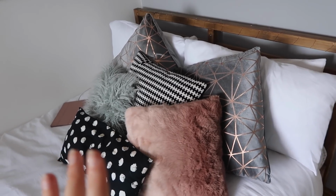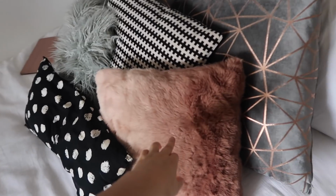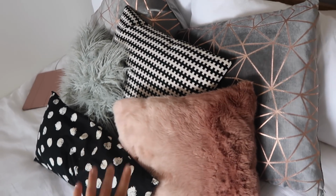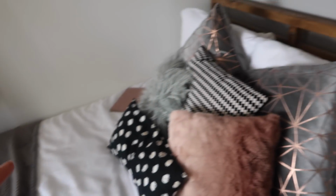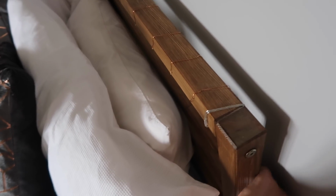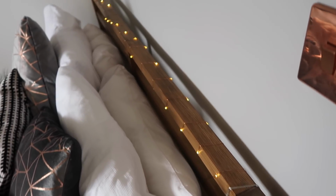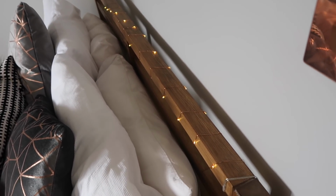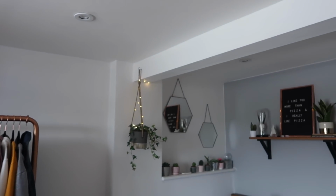By the way, the majority of our pillows are from Primark. These ones are, and then the black and white ones are from IKEA, and then our throws are from Primark as well. The bed's from IKEA and we stained it the same colour as our floor, and then we just have fairy lights wrapped around it. You'll probably always see them in the backs of my videos because I always put them on. We also have fairy lights strung up here. You can slightly see it when they are off, but if I put them on. So Jason put these up first.